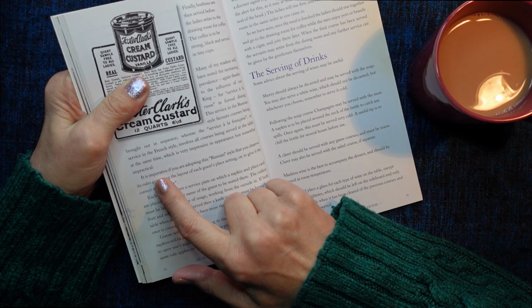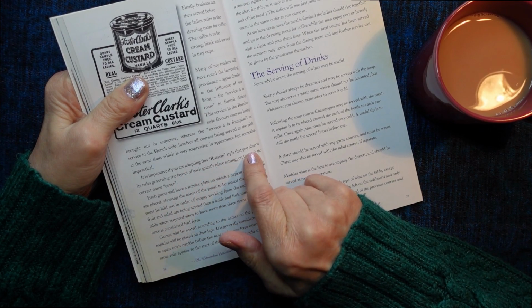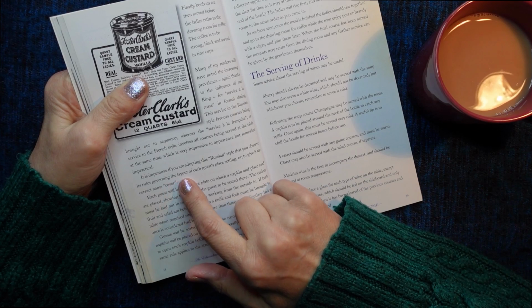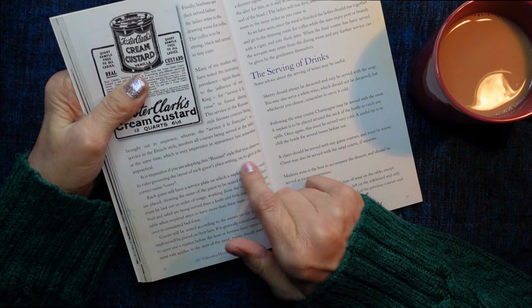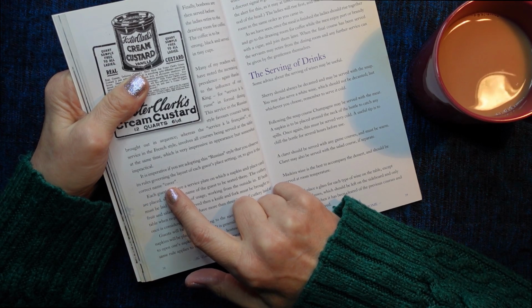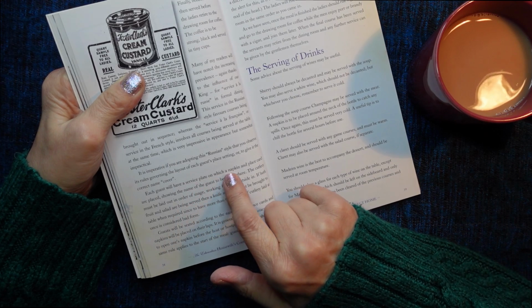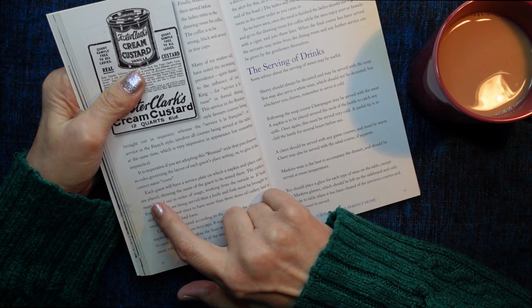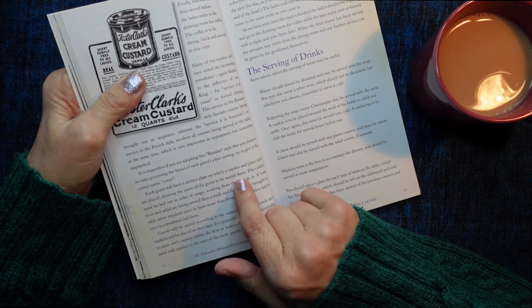It is imperative, if you are adopting this Russian style, that you observe its rules governing the layout of each guest's place setting, or to give it the correct name, cover. Each guest will have a service plate on which a napkin and place card are placed, showing the name of the guest to be seated there.